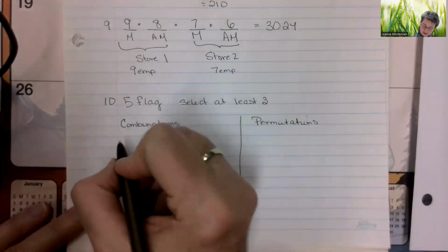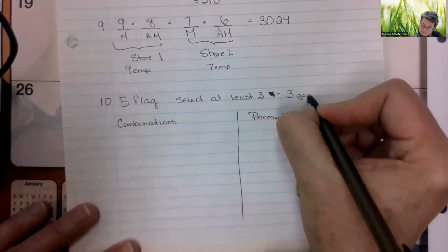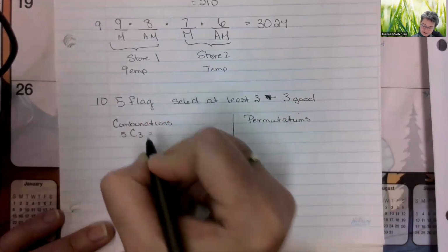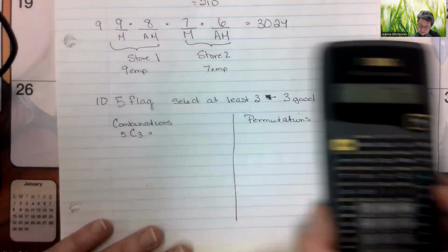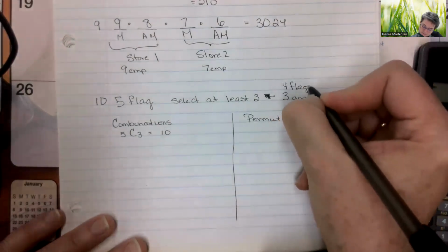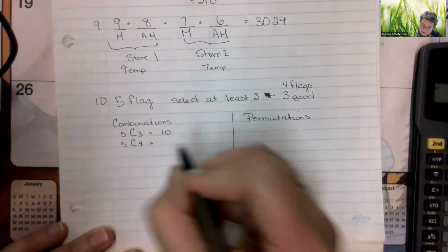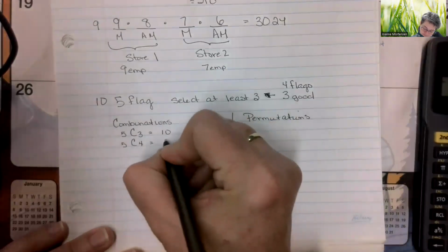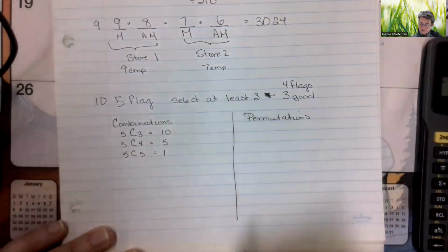All right, so combination, this part, that whole at least, that means 3 is good. 3 flags is wonderful. So we could have 5 flags and we can choose 3 of them. There we go. So 5 choose 3, and it's going to be 10. But because it says at least, then 4 flags. If I say I want at least 3, then 4 is fine. I can also have 5 choose 4. And I'm pretty sure that's 5. Or I could just be a crazy person and use them all. 5 choose 5. And I know that's 1. There's only one way to use all the flags.